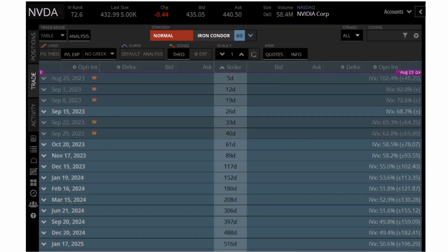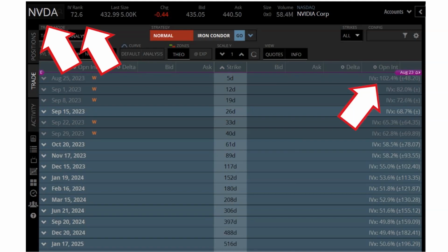Punch in NVIDIA in the upper left on the option platform. Make sure you are on the trade tab. This pulls up all of the different weekly option chains. I want to point out a few different things that are important. We see that although the overall IVR is 72, take a look at the far right column and the first weekly, 8/25, August 25th option chain. The IVR is 102.